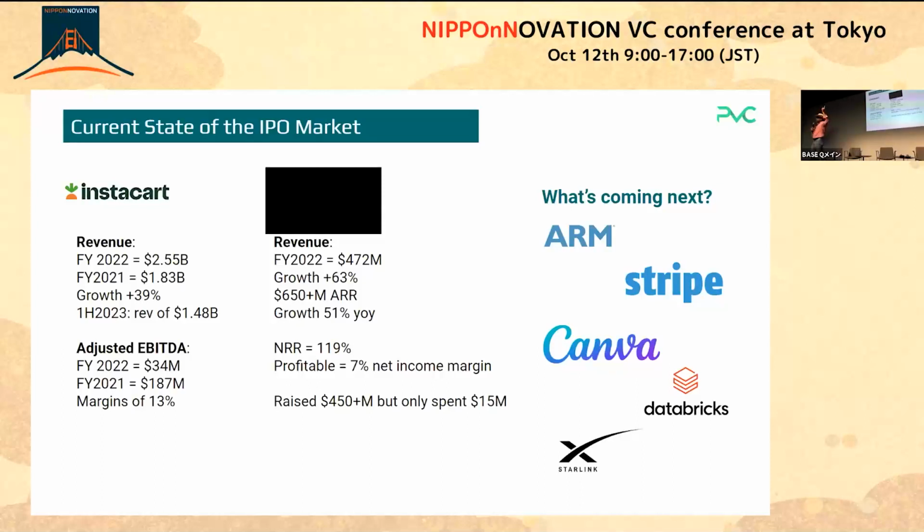They had done a private round at $40 billion. So they were pricing way down from the last price round. They're also now below their IPO price. The only one that's done reasonably well is Klaviyo. And Klaviyo is a SaaS company.